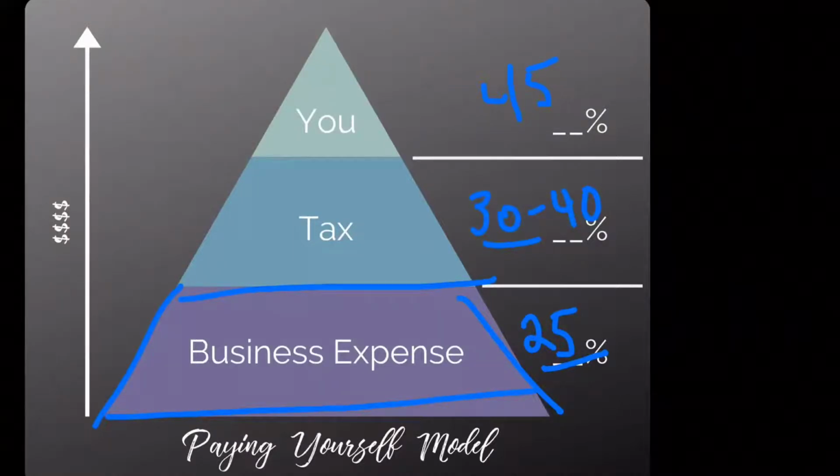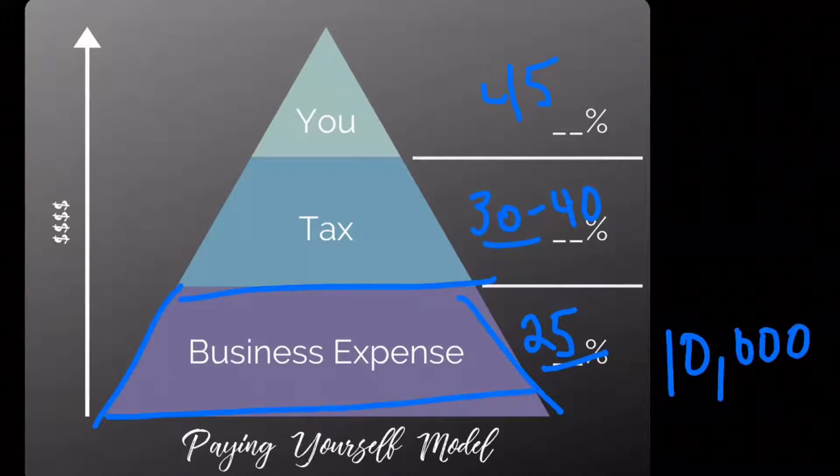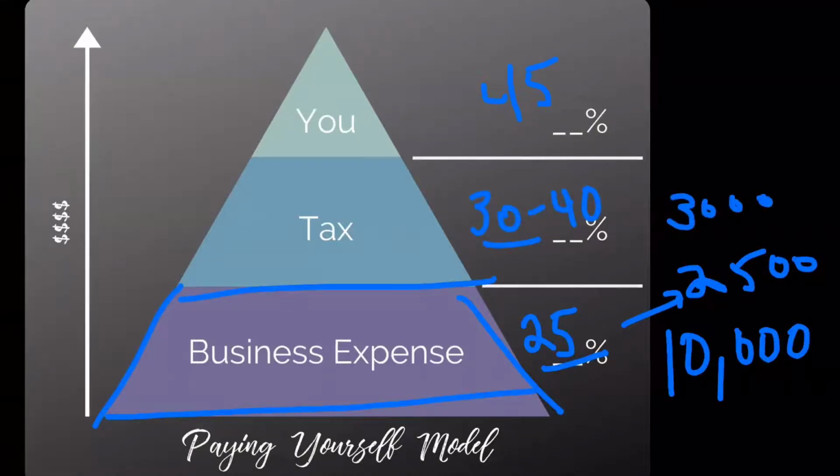That sounds pretty great, right? The math of that works like this. Let's say $10,000 comes in pretty regularly into your business on average. We're going to spend $2,500 of it on business expenses. That might mean you've already spent it and you're paying off a credit card this month. It might be partially squirreling away money to create a cash buffer. Whatever it is, $2,500 right off the top in that month is going to go to the business itself to keep the business whole. And then we're going to set aside $3,000 into a tax savings account.